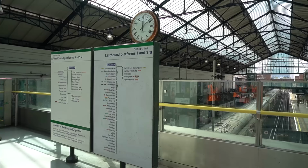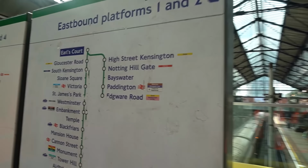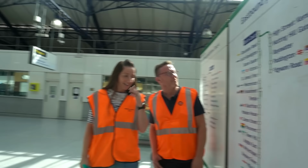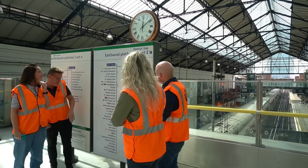There's so many stations on this line. It's giving me a little bit of anxiety. There's loads. There's too many. I mean, historically, yeah. This is a sticker as well. This is a stuck-on one. Well, there's been much change, of course. You've got things like the Elizabeth line.